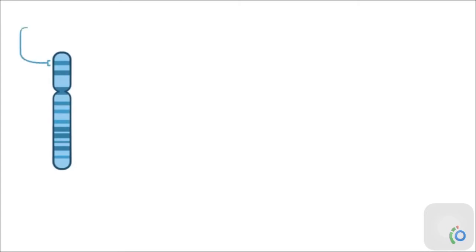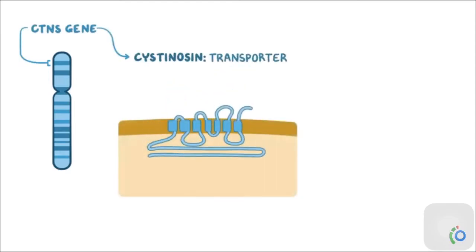Now, cysteine, like any other amino acid, has to leave the lysosome, and it does this with the help of a specific protein. The CTNS gene encodes for the protein cystinosin, a transporter that is found embedded in the lysosomal membrane. Its function is to export cysteine out of the lysosome.